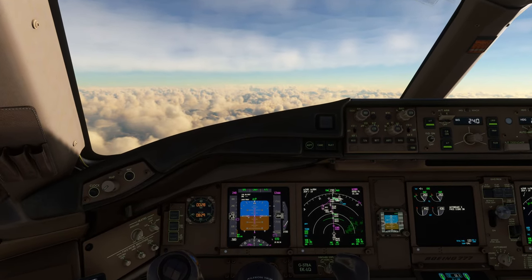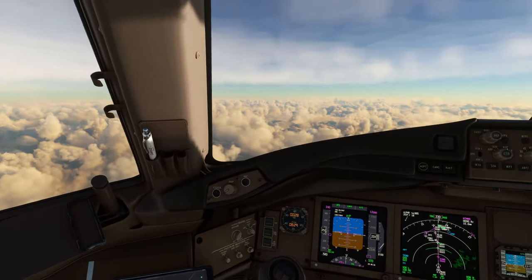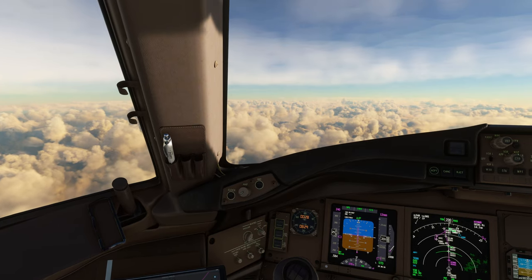3347 for just 3-4-0. Atlanta Center, Southwest 800, 14,000.